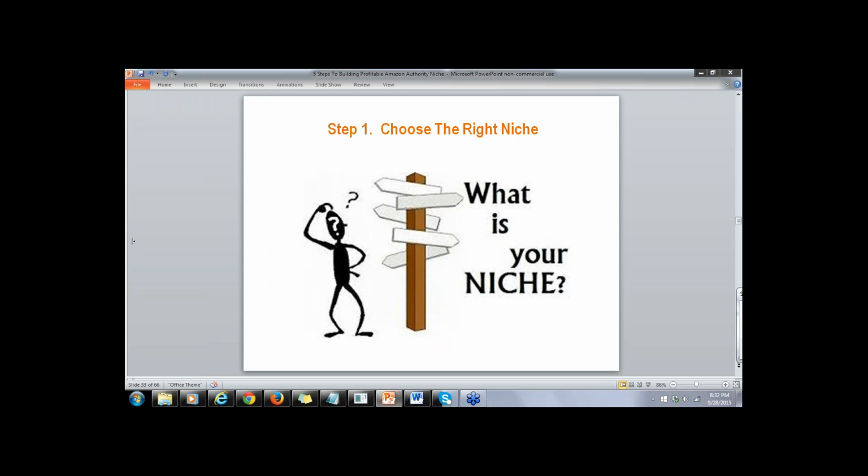Let's carry on. The first step that you need to do in building the right 6-figure Amazon affiliate site is you've got to choose the right niche. All right, that's the first step that you're going to take. It's also one of the most important steps that you can take because this is where you can make or break your whole business when it comes to Amazon.